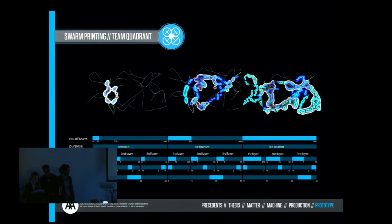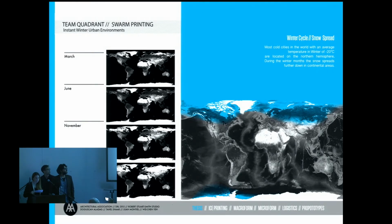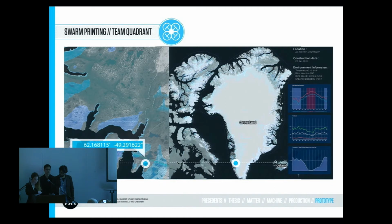We explore time-adaptive configuration, creating space on demand that can change according to the number of users, the purpose, the environmental condition, and the construction process, and demonstrate a structure that can be built in stages according to the need for space. Our system is subject to fluctuation and harsh environmental conditions, where habitation is temporary. For the purpose of demonstration, we chose Greenland as an example site.